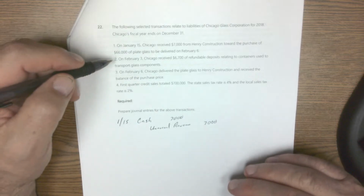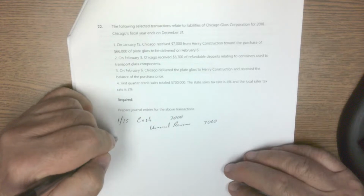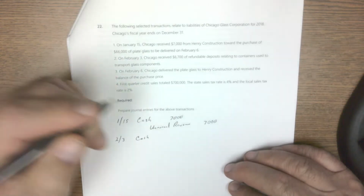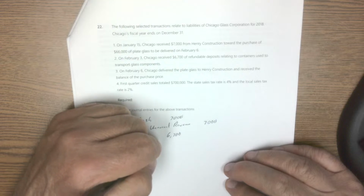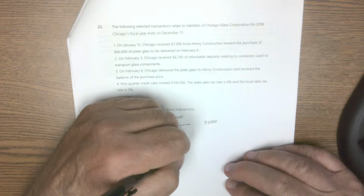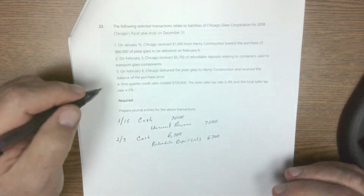On February 3rd, Chicago received 6,700 in deposits relating to containers used to transport glass components. So that would be on 2/3. They get cash of 6,700, and they would have a refundable deposit liability for 6,700. So that's number 2.